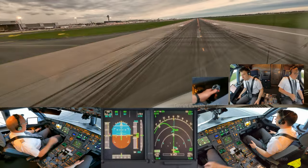So, I have control. Did I miss something? You have control. We are now connected to Roma. And he just told me that we were going to fly the approach via ESCOP, initial approach fix ESCOP. That's a shortcut, yeah. So, I've not yet put it in the FMS.